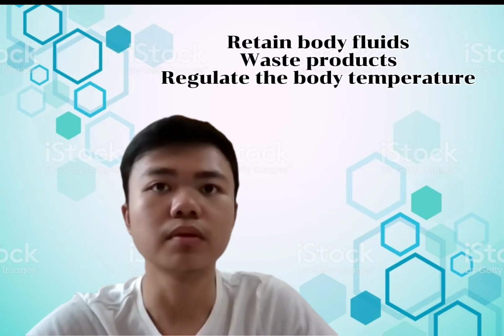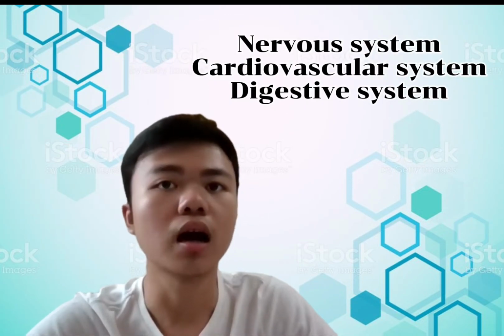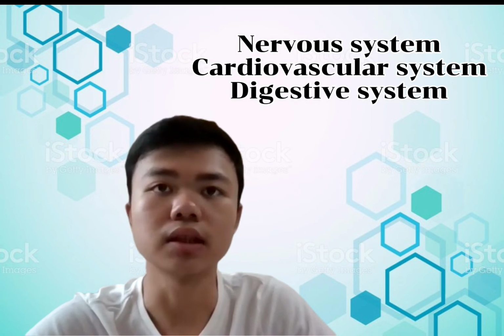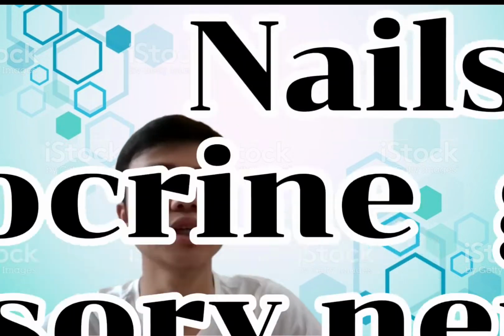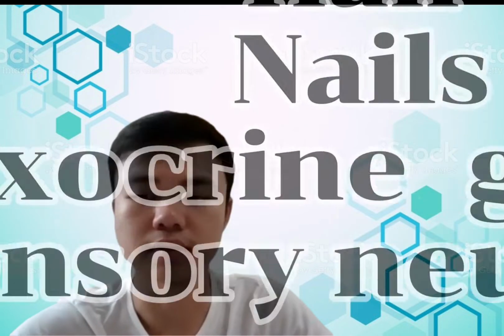The skin and its associated structures also retain bodily fluids and waste products, and regulate the body temperature. The integumentary system works with all other bodily systems such as the nervous, cardiovascular, and digestive systems to accomplish all the jobs it performs in helping to maintain the stability of the internal body. The integumentary system includes skin, hair, nails, exocrine glands, and sensory nerves.